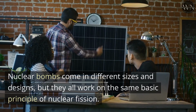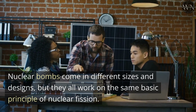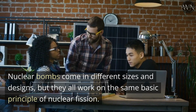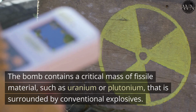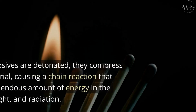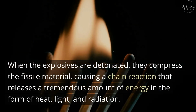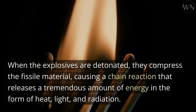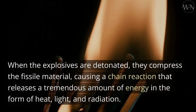Nuclear bombs come in different sizes and designs, but they all work on the same basic principle of nuclear fission. The bomb contains a critical mass of fissile material, such as uranium or plutonium, that is surrounded by conventional explosives. When the explosives are detonated, they compress the fissile material, causing a chain reaction that releases a tremendous amount of energy in the form of heat, light, and radiation.